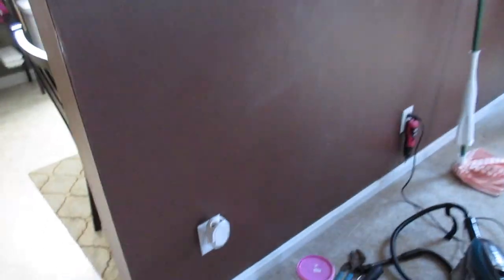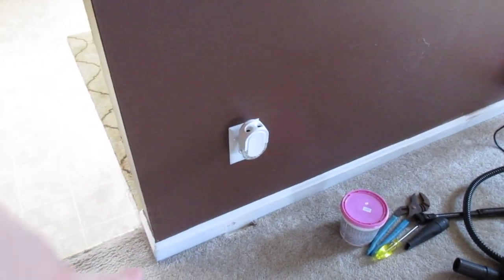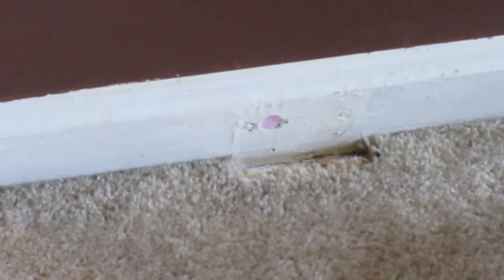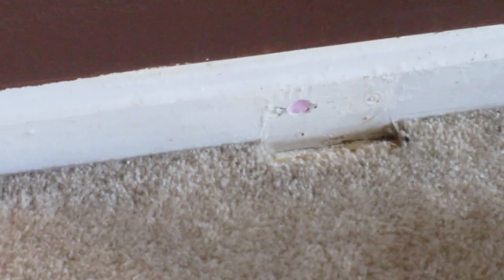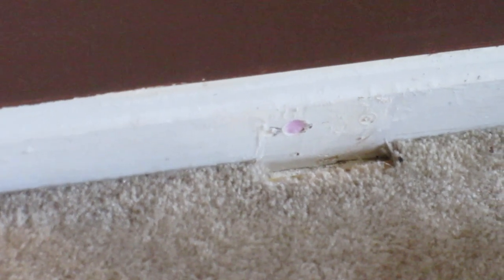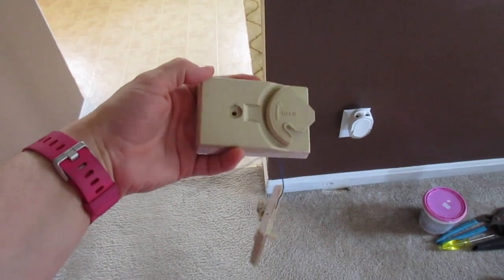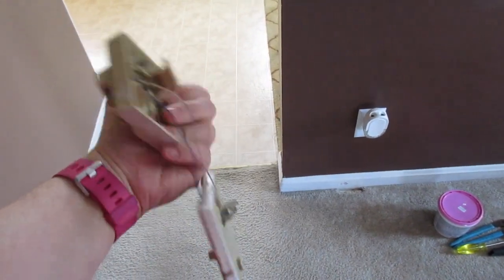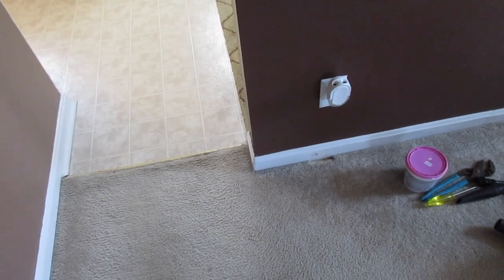Another big thing I did was I took out this telephone line thing here and I filled in the holes. I need to put more spackling in there. I put some spackling in there and it just keeps going in the hole. So I'm going to let it dry and then put more spackling on top of it to fully fill it in. This is the thing that was in the wall before and I took it out, and even with the pink spackling in the wall and the hole in the carpet, I think it looks way better now than it did before.